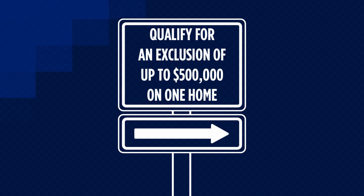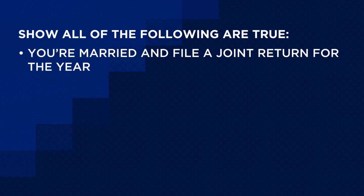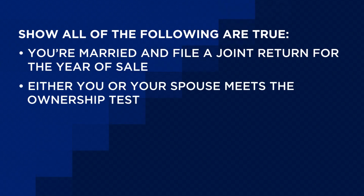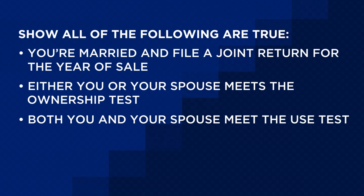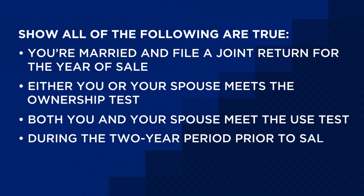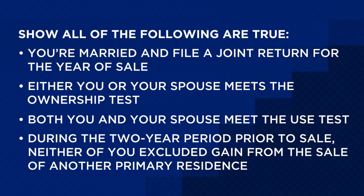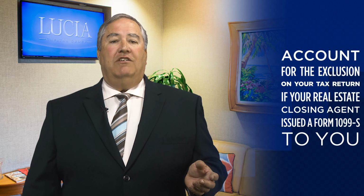In order to do that, you have to show that all of the following are true. You're married and file a joint return for the year of sale. Either you or your spouse meet the ownership test. Both you and your spouse must meet the use test. And during the 2-year period prior to sale, neither of you have excluded the gain from the sale of another primary residence.